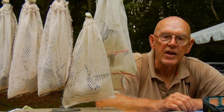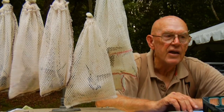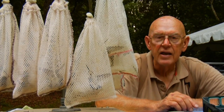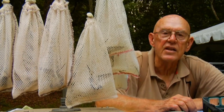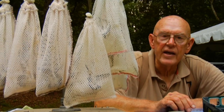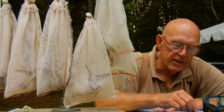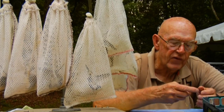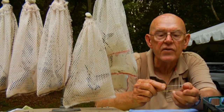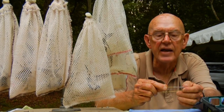They have a huge range, but what we're attempting to do is to track the migration of these birds, to determine the routes that they travel, how long it takes them to travel from point A to point B, and also the fidelity they have to these migratory routes. We can do that only because we're permitted, with federal and state permits, to put one of these tiny, tiny aluminum bands on them.